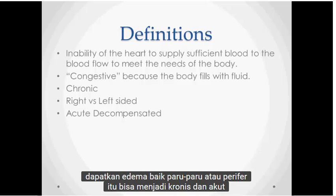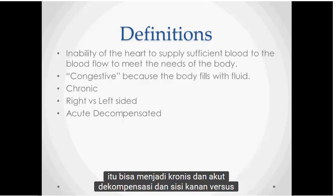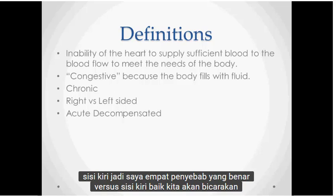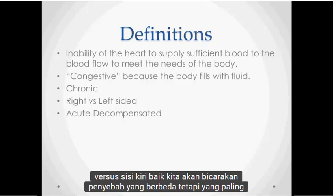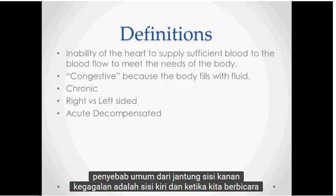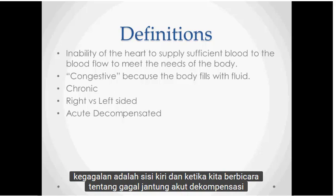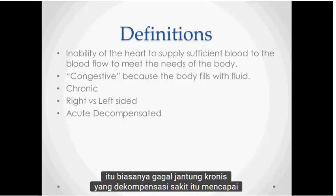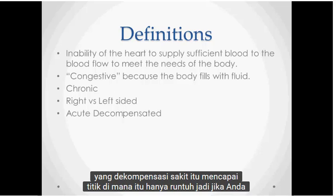It can be chronic as well as acute, decompensated, and right-sided versus left-sided. So for causes of right versus left-sided, we'll talk about the different causes, but the most important thing to remember is the most common cause of right-sided heart failure is left-sided. And when we talk about acute decompensated heart failure, that's usually a chronic heart failure that decompensates or reaches a point where it just collapses.